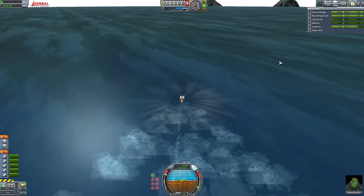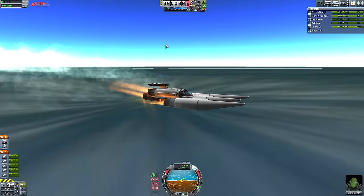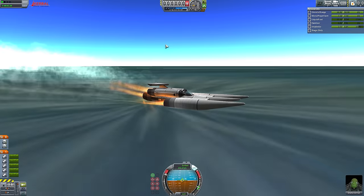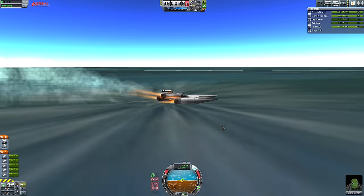How much fuel have I got? Nowhere near enough. Okay, yeah, we're not going to make that. Let's just watch it explode as it runs out of fuel. Because we know we can stop it now by making it take off and then slowly gliding it into the water. And ready? Steady? Die!